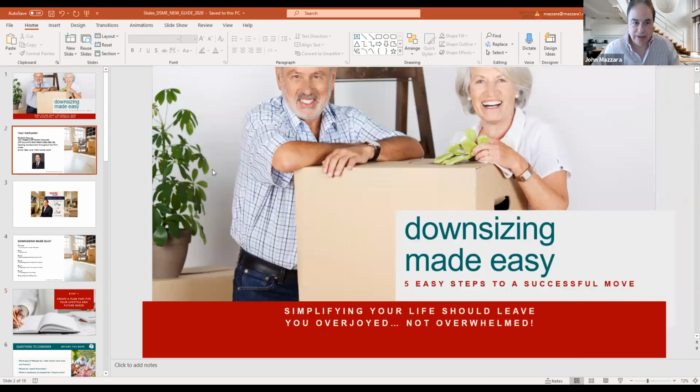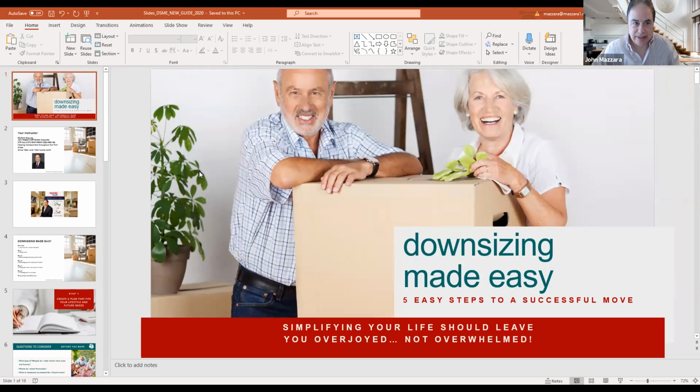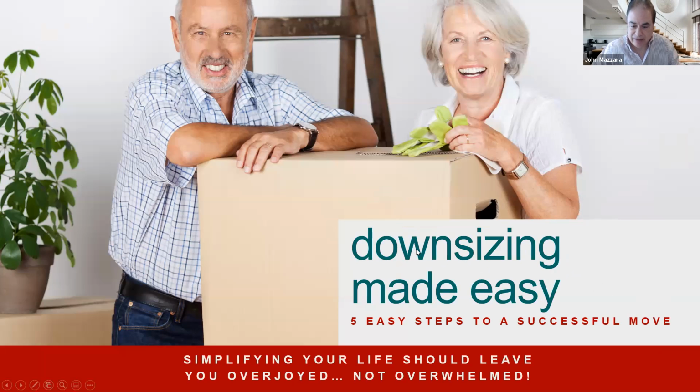First thing we're going to talk about is downsizing made easy. And we want to talk about the 5 easy steps to a successful move. Simplifying your life should not leave you overwhelmed. It should leave you overjoyed.